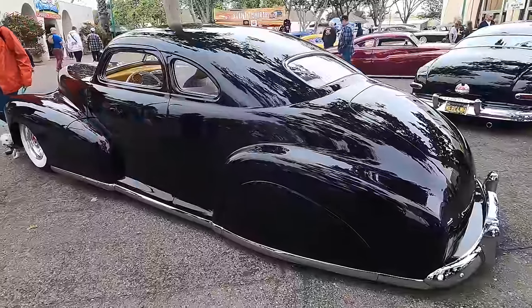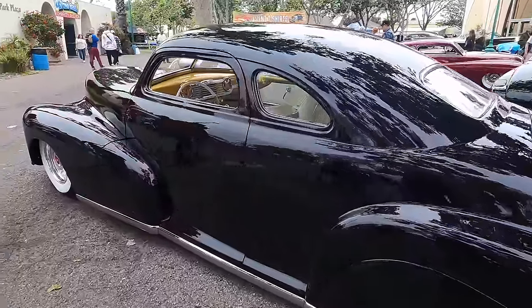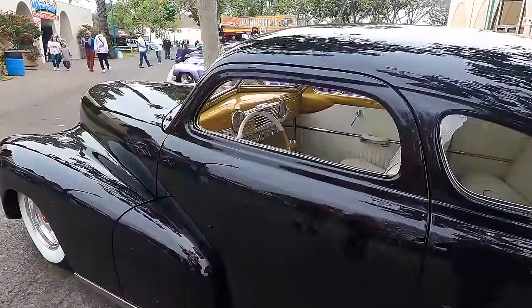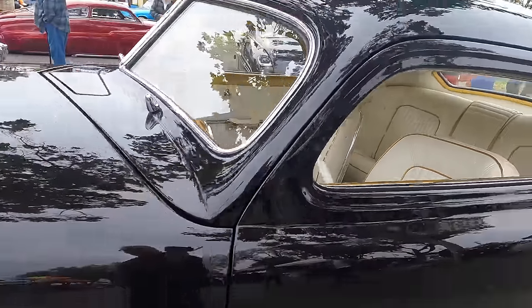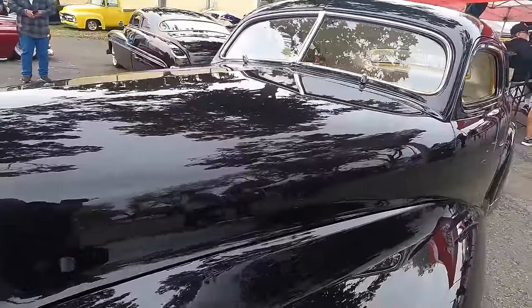And it's a really nice day, supposed to hit a high of 65, so the weather shouldn't be too hot. It's perfect for a car show. But without further ado, let's go get started and see what's here. They always get the most amazing customs at this show.